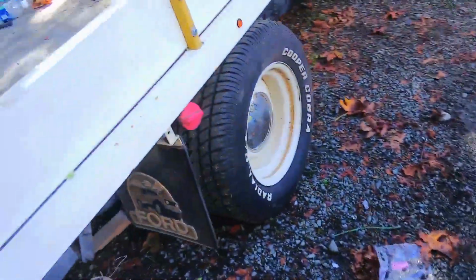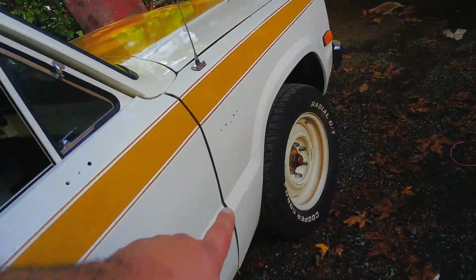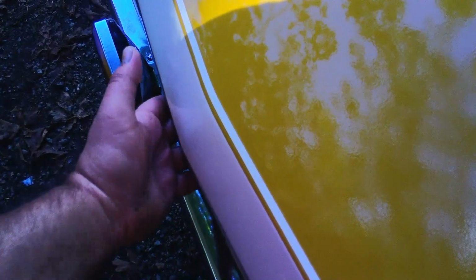Let's see what's underneath the hood. Got my smoothie wheels. These are 15x8s. These are 15x6s. Get the hubcaps off because I need to change the calipers, thanks to the bleeders breaking off on me. Let's see. Got some texture in the paint there that I'm not real happy with.